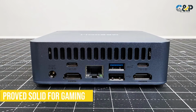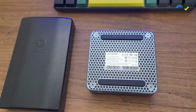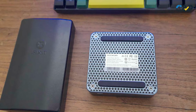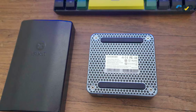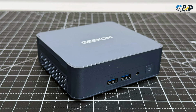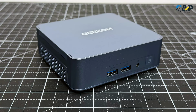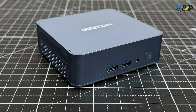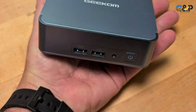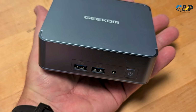It even proved solid for gaming. Firestrike and Time Spy scores, especially for graphics and physics, prove that in medium settings, the AX8 Pro is well equipped to tackle graphically intensive modern gaming titles. The inclusion of USB 4 and 3.2 ports for connecting external monitors, external GPU, and storage for ultra-fast data transfers makes it suitable for photographers and video editors working with large data files.